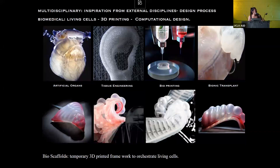And what that basically means is they're 3D printing organs and putting them into the human body to replace broken hips, or if we needed a heart valve, or anything that's broken within our bodies. So the bioscaffold is basically a 3D printed temporary framework seeded with living cells and then implanted in the human body.